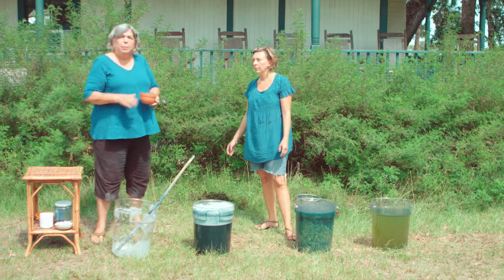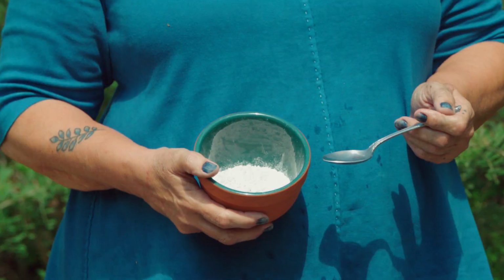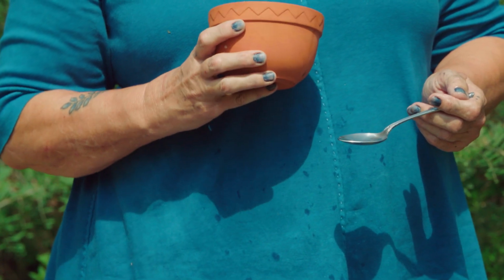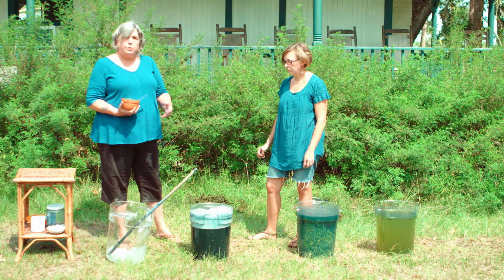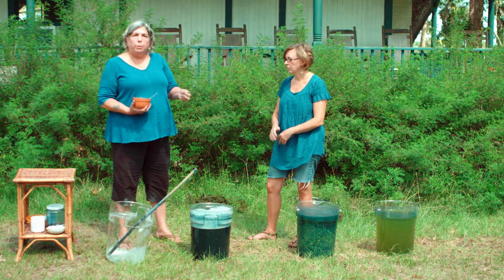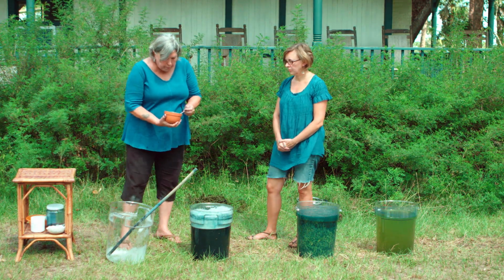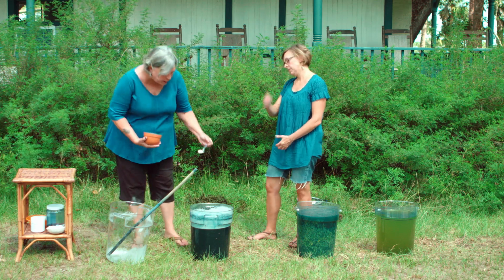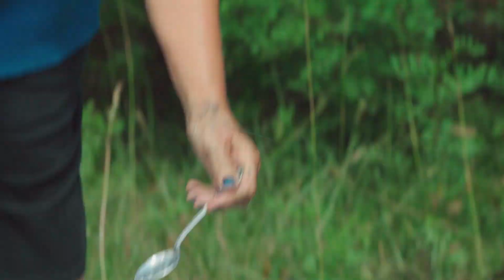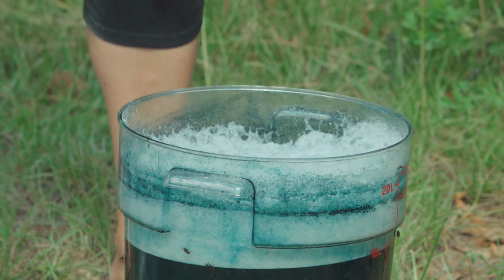Burnt oyster shell lime is what would have been used historically here on Ossabaw. We need to increase the pH. The pH of this is probably around 6 or 7. And indigo needs a high pH in order for it to form. So we're just going to add about, I'm very accurate, about a tablespoon of lime at a time. And then we take a stick and we stir.